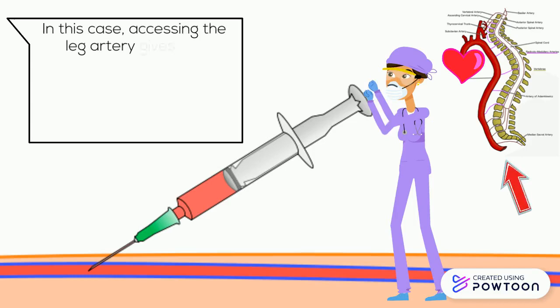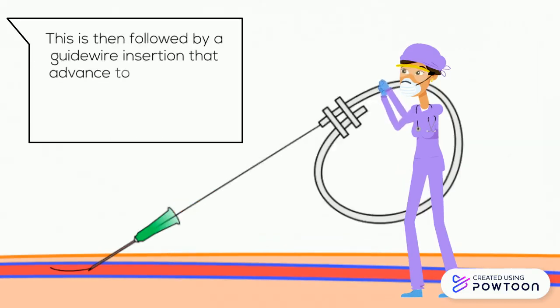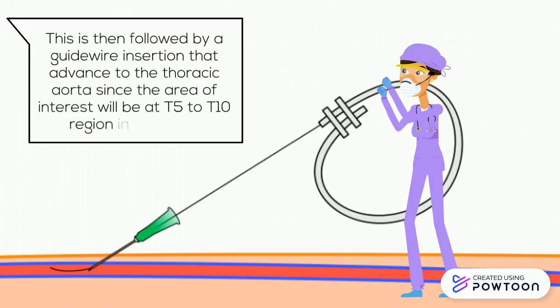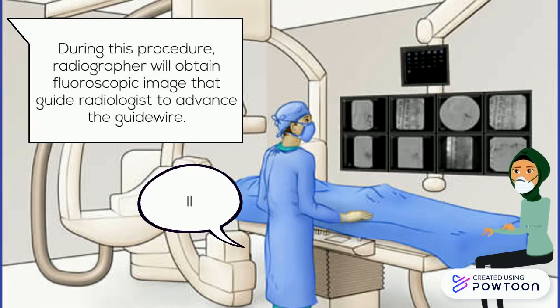In this case, accessing the leg artery gives the radiologist a direct pathway to the vessels of the spine and spinal cord without crossing or coming close to the heart. This is then followed by a guide wire insertion that advances to the thoracic aorta, since the area of interest will be at the T5 to T10 region in this case. During this procedure, the radiographer will obtain fluoroscopic images that guide the radiologist to advance the guide wire.